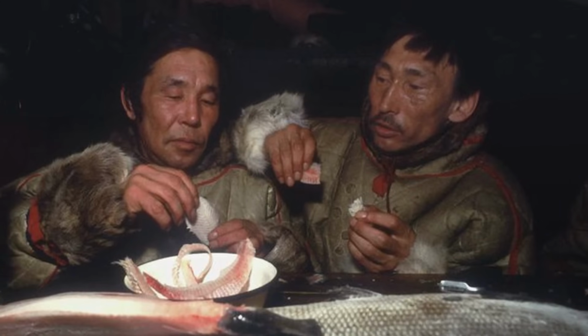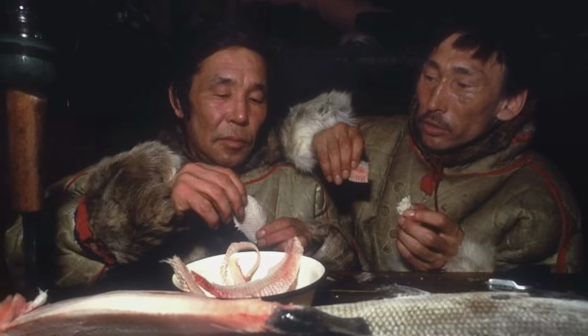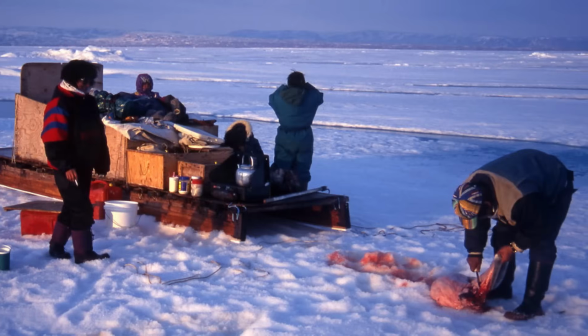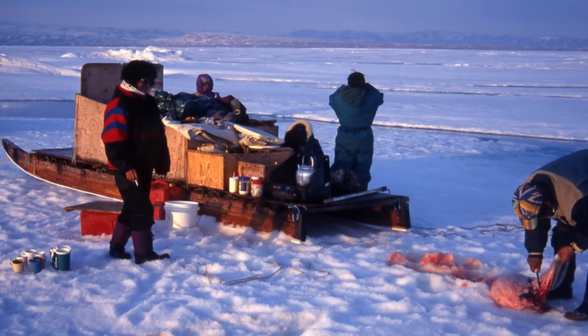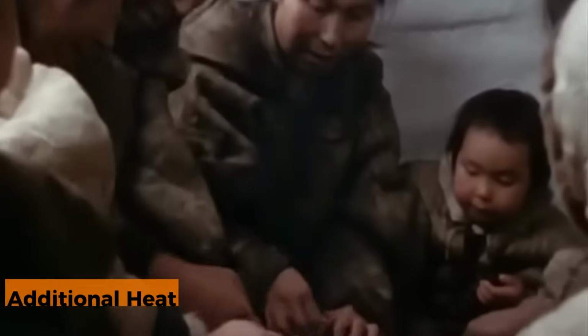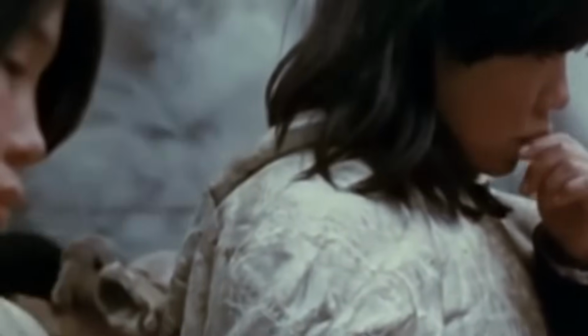Raw meat plays a crucial role too, though not in the way many people assume. While some Inuit foods are eaten raw, it's not because they can't be cooked. Raw meat, especially when frozen, requires the body to warm it to body temperature during digestion. This process draws on internal energy reserves, generating additional heat from within. It's basically borrowing your body's heating system to thaw your dinner, but the loan gets paid back with interest in the form of extra warmth.